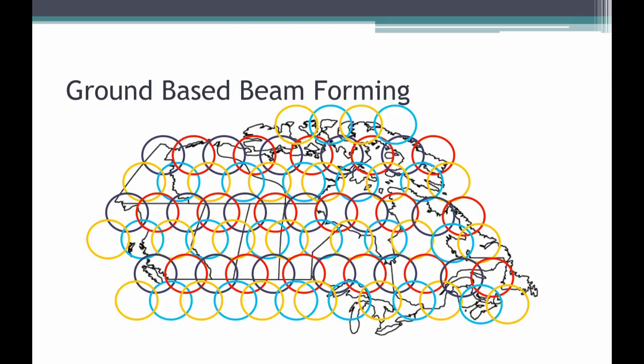So one of the other pieces to the totally flexible satellite is ground-based beamforming, or sometimes phased arrays are used as the implementation of this. But the idea is that you can dynamically change this pattern. So either by time of day or by a change in the market, you can change your beam pattern and transfer power and bandwidth to different layouts.